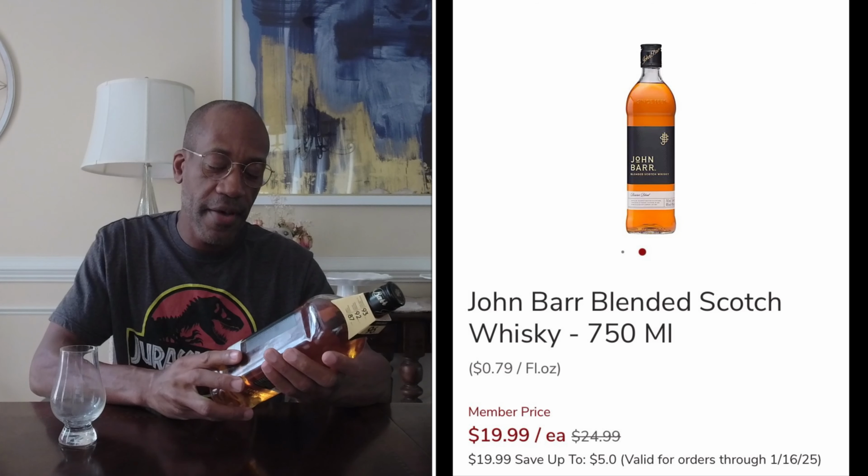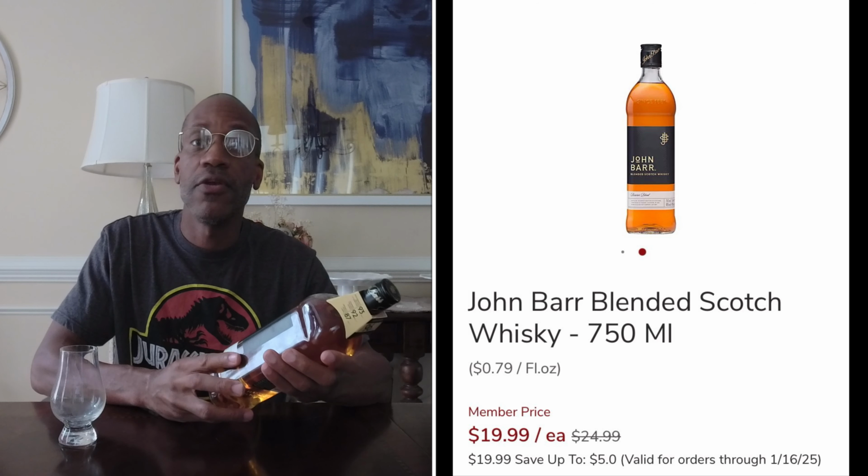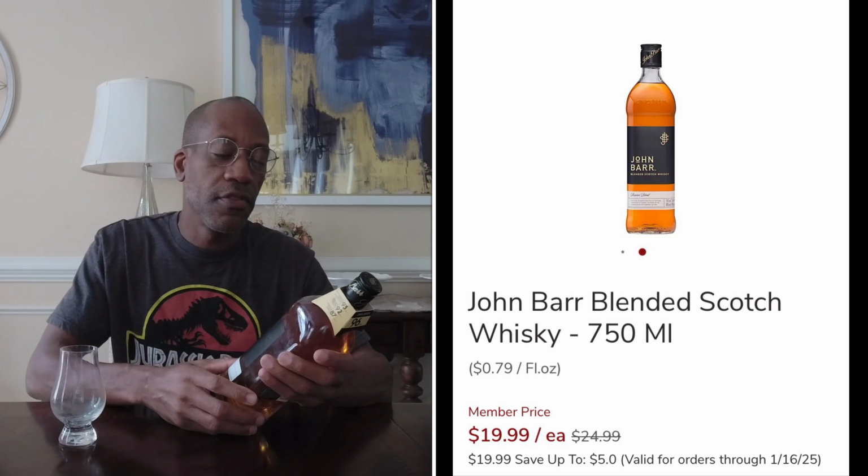So, folks, I usually drink single malt Scotch whiskeys. I've had a blend a time or two. I decided to pick this up because it was pretty cheap. I think it was $25 for this 755 milliliter bottle. The booze is 40% alcohol by volume, and it came with this nifty advertisement, if you will, on the bottle.